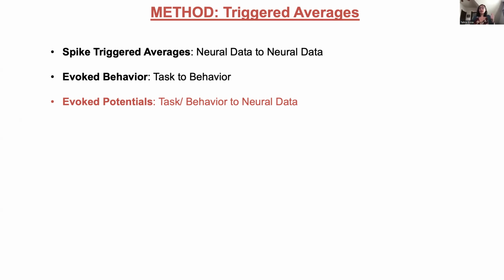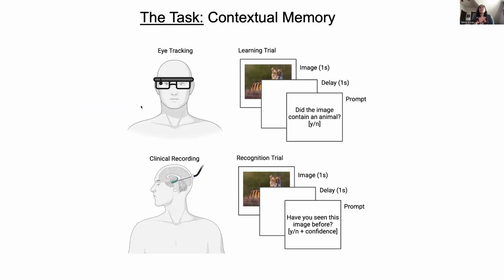All right, so what do we got to do first? Well, let's talk about what the task is and the kind of question that we want to ask. So we're going to go back to memory, but now we're going to take the question about environment and apply that to memory in terms of context. So what we're going to do is what we can think of as a learning and recall task.